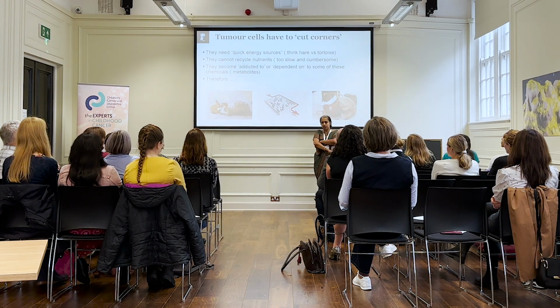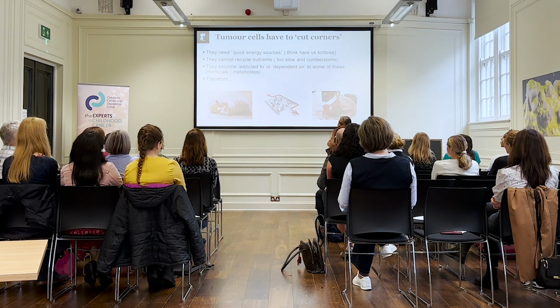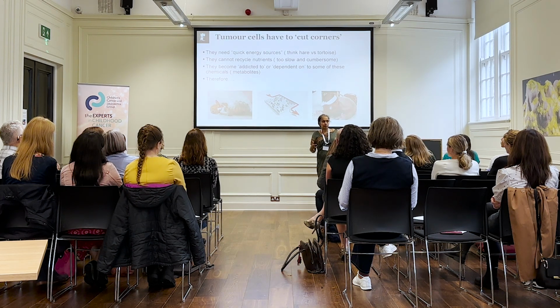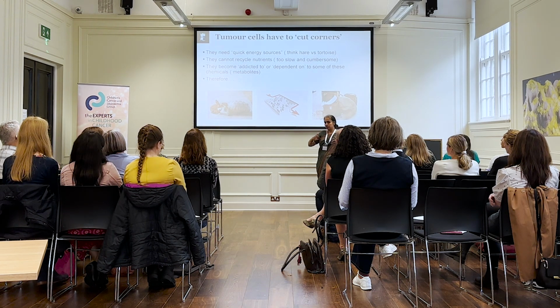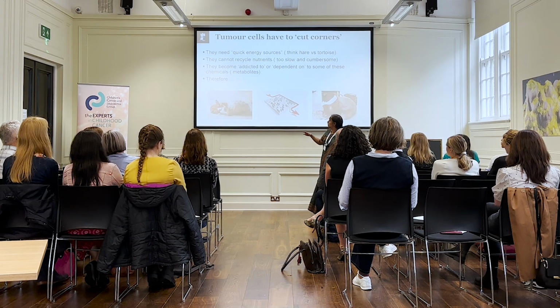So there are ways in which we can try and target the vulnerability of the cancer cell that has to cut corners. If a cell is growing that rapidly, then like the hare and the tortoise, the hare starts off galloping away, whereas the tortoise is the normal cell trying to slowly divide. It chugs along, whereas the cancer cell, then errors accumulate. So at some point, there are points where you can interfere and stop that process.